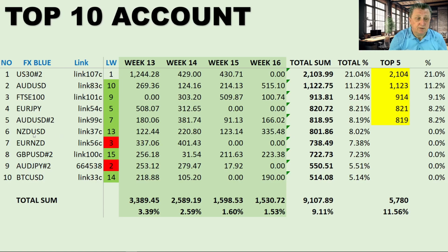Now, if we have a look at the New Zealand USD, that is Link 37C. It was number 13 basically last week. And also here you can see that it's actually cashing in quite well. And it did extremely well here also in week 16 with another 335. Overall, $801 here or 8%. So again, cashing in every single week. Slow and steady is the name of the game for the New Zealand USD.